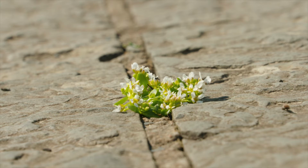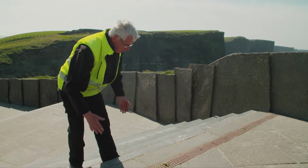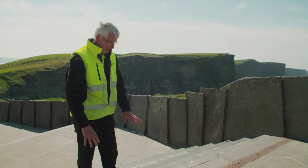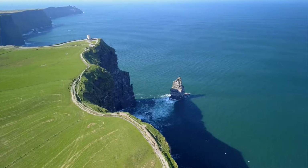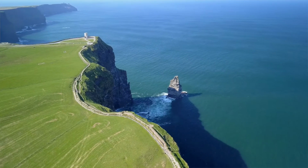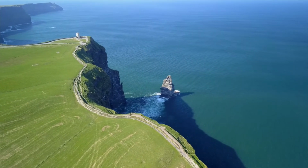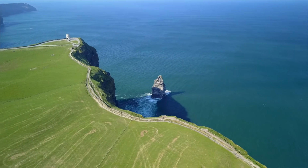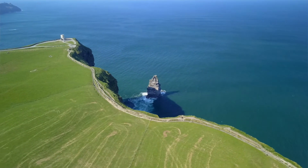Normally if you had the usual traffic, this might not happen because it would be trampled on. And as you can see all around the cliffs, everything is so peaceful, not a sound. You can hear the birds singing in the distance.